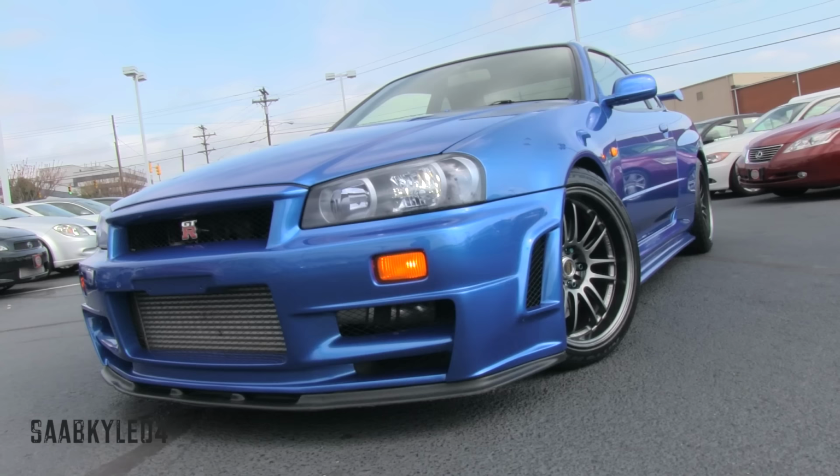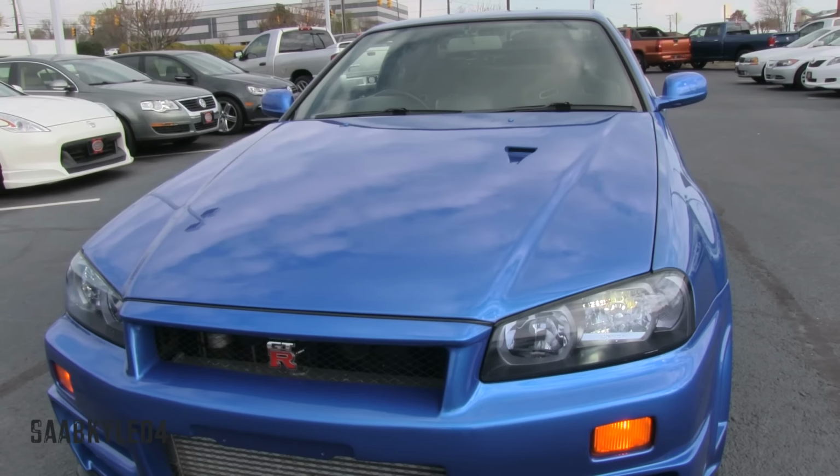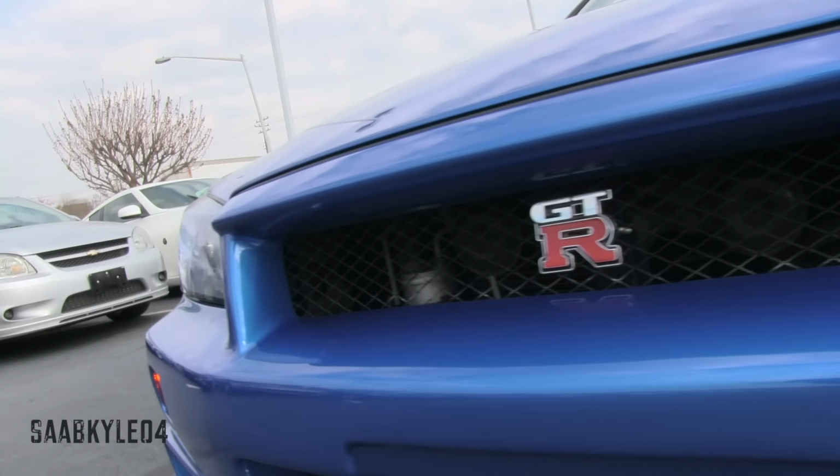The V-spec 2 did not debut until the second half of the 2000 model year, contrary to the badge seen on the back of this example, bringing with it numerous exterior and interior enhancements that set it apart, and I'll point those out as we go along.